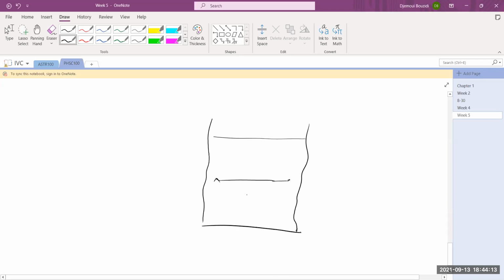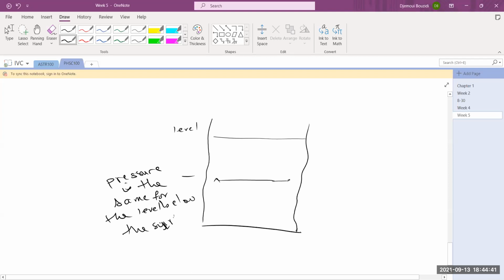Well, first of all, let me argue that the pressure on any given level below this, the highest level of the fluid, is the same at all levels. So the pressure is the same for the entire level below the surface. That means the pressure at this point has the same pressure at this point, the same pressure at this point. You ask me why, I'll tell you why.